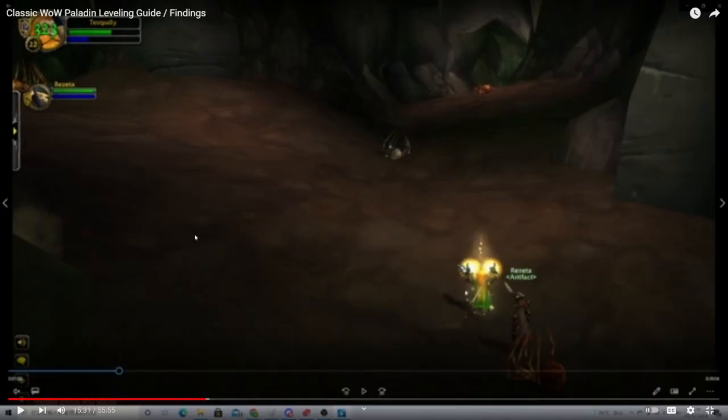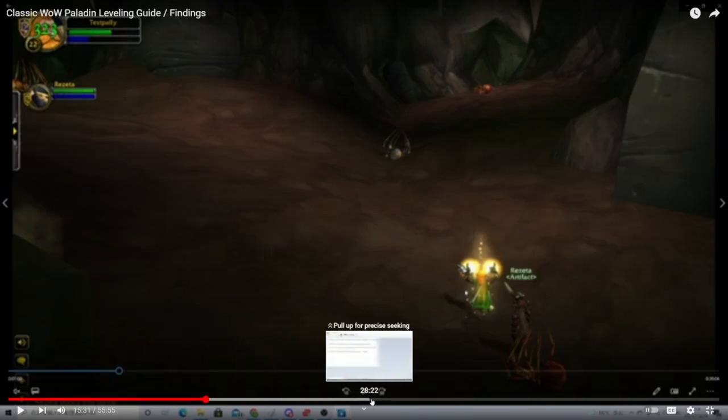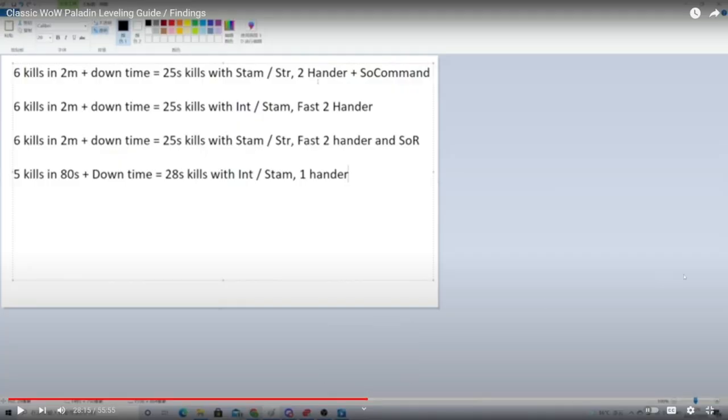Along with Dracova, that's Rosita there, that's Dracova, actually showcasing my theory as opposed to just vomiting it out and hoping you guys believe me. But basically my theory boils down to the stuff that we see here. It's basically saying that stamina intellect gear is by far the best gear to level your paladin with, and that includes from the word go.